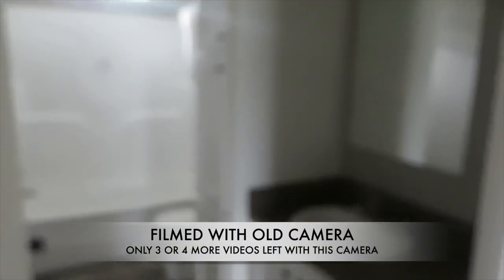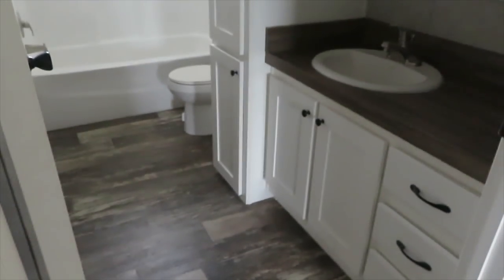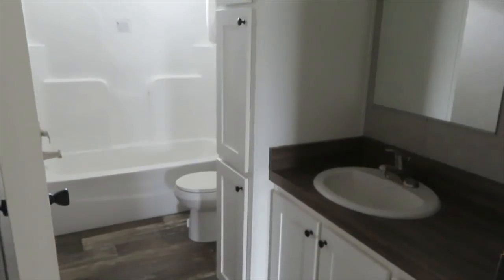You have your tub and shower combo with a window up there. Your toilet has a bit of separation. The linen closet separates the sink. Nice space on your sink. So that is the guest bathroom. All right, that's your guest bathroom.